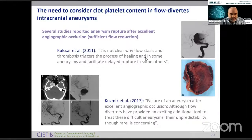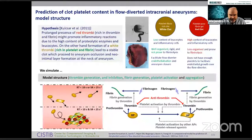And it has been shown in the literature that there are cases where, with a delay time, those aneurysms rupture, and people don't really quite understand why that has happened. And we believe that that has to do with the quality of the clot, together with a number of other authors that have reported similar findings in the literature. So we had to develop a technique that actually allows us to model the biochemistry in addition to the physics. I don't have the time to go into detail on this here today, but the idea is that there are two types of clot. There is what is called the red clot and the white clot.